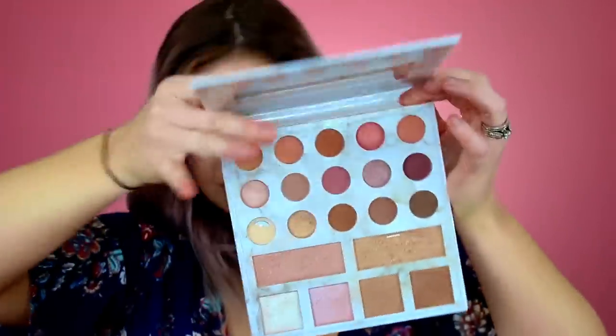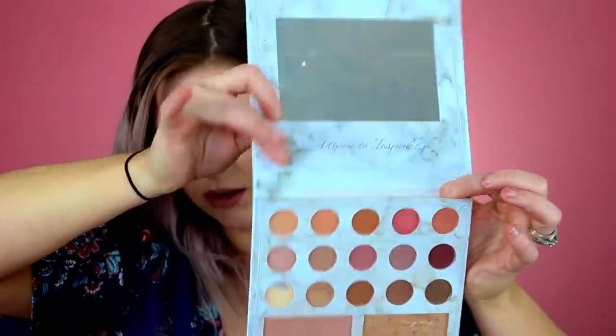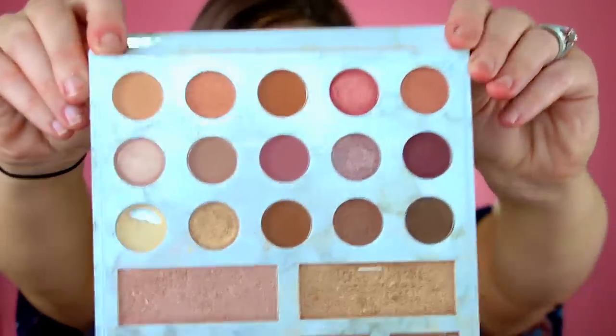Another palette, you guys, from BH Cosmetics that I dip into so often still. I have several videos of using this palette. This is the Bible palette that she collabed with. Look, I mean, look at how pretty this is. It comes with this gigantic mirror, and look at these shades.